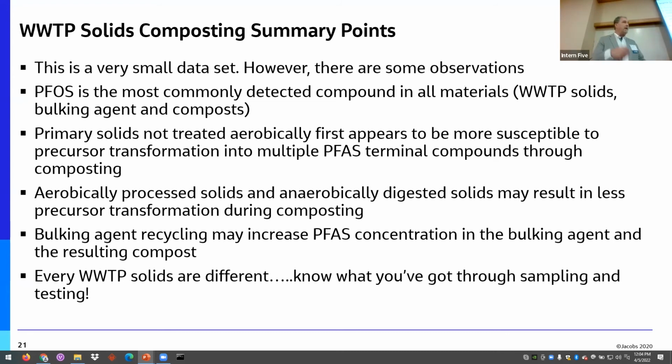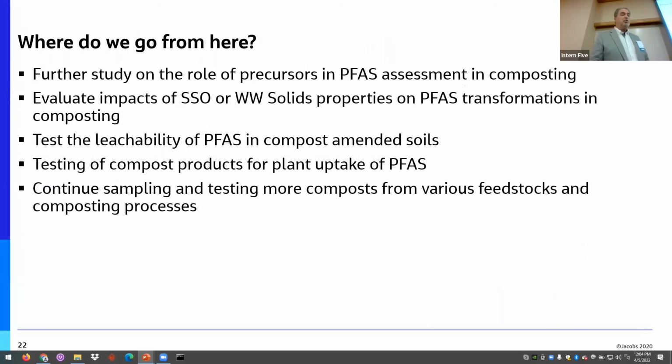We talked about the bulking agent recycling. The point is every plant is different. Know what you've got. Do some sampling and testing, even if you have to do it independently. People are concerned: well, that's not a regulation yet, if I test, do I not test? Well, that's a policy question, right? But if something changes, you'd like to know, do you have to do something in the future?